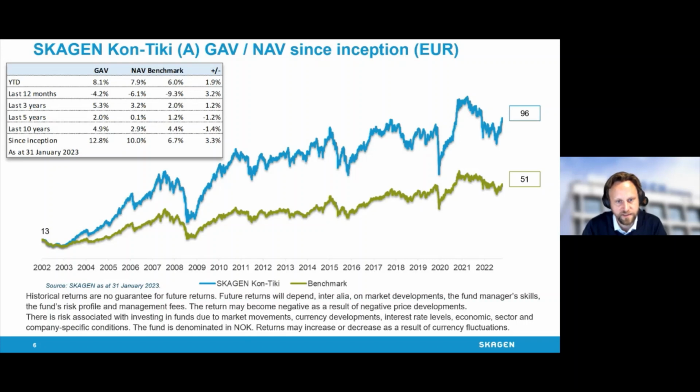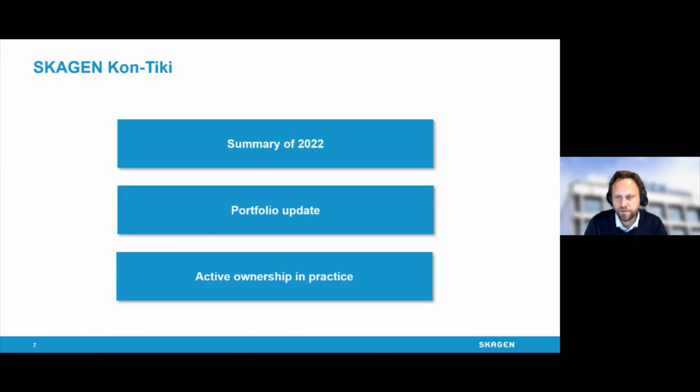So as you can see, as the team has now worked consistently together for a number of years, we are starting to rebuild our medium-term track record and are now also ahead on a 3-year rolling basis, as well as since inception. So in terms of what I wanted to cover today, there are 3 areas.